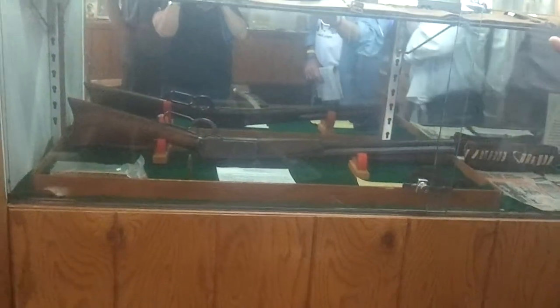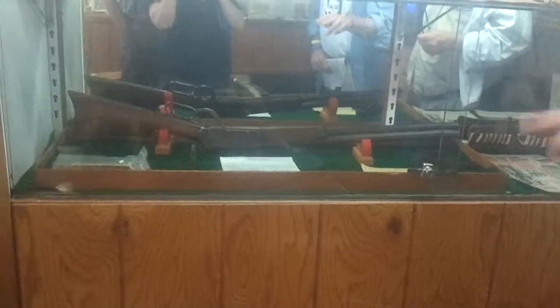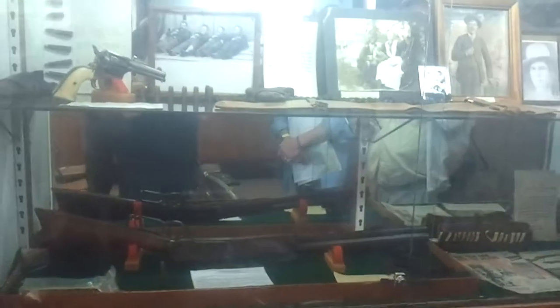Would you say the name of the gun again? 1886 model Remington. And those are the exact bullets? Yes. And that's the gun that's laying across.